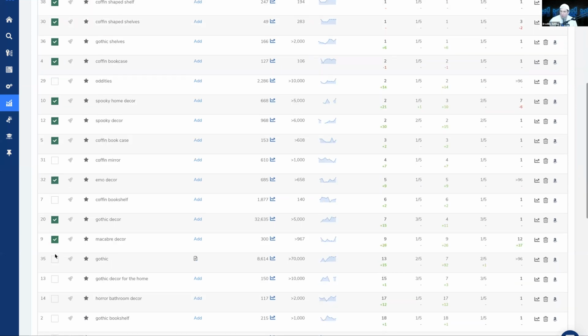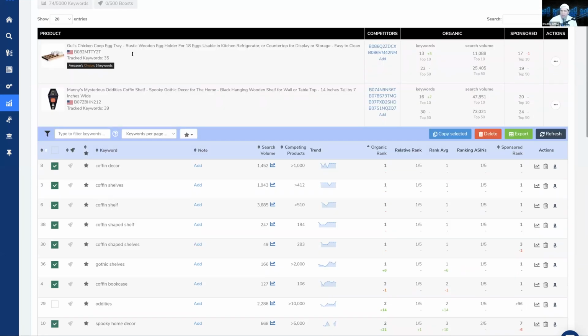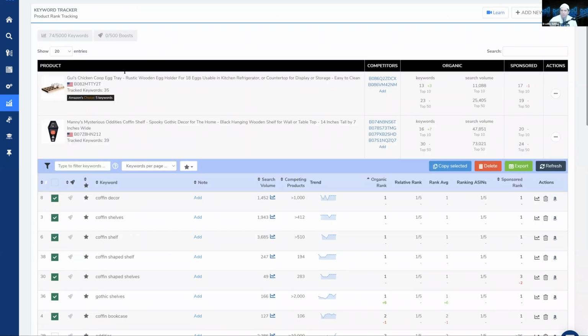Gothic decor for home. All right, so these are going to be my main keywords. I'm going to copy those selected. Where am I going to paste them, guys? Who can tell me? We're going to paste those into phrases, as a phrase.